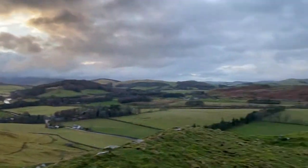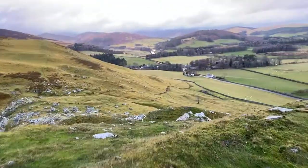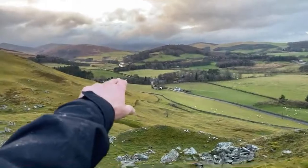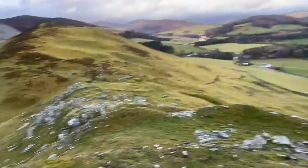There's no wind though, so it's very calm up here. And look what I've discovered. I've come to the little village of Drumelzier. It's down there anyway, I've parked my car down there. But I've noticed some ruins on the top of the hill, so I came up to explore it.